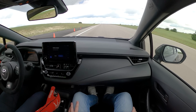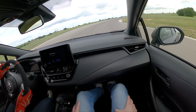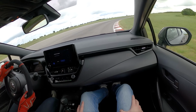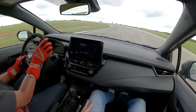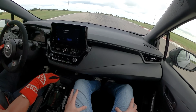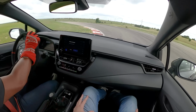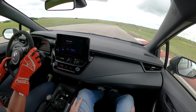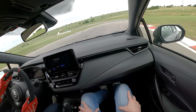Definitely feels like quite a bit of rear bias around there. That's awesome. Makes a good noise too. Yeah, it makes a great noise actually. But I love the braking and the sounds actually when you hit the limiter. You're gonna hear it now. Looking for a limiter. Oh yeah. It rotates beautifully.